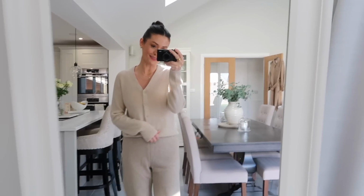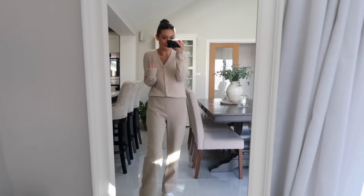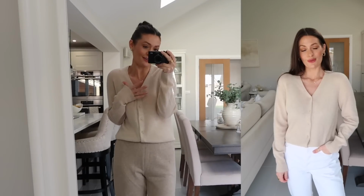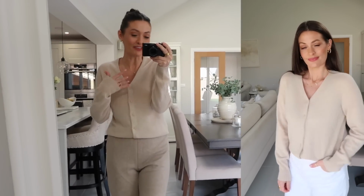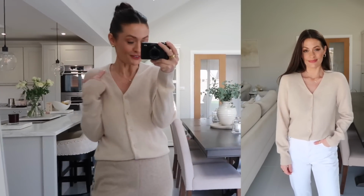Okay, next up is the most comfortable outfit ever. I feel like this is just me in an outfit, just super soft, comfortable and neutral. But obviously the pieces can be styled separately. I just put them on together because I felt like the tones complemented each other. So I'll start off with the cardigan.